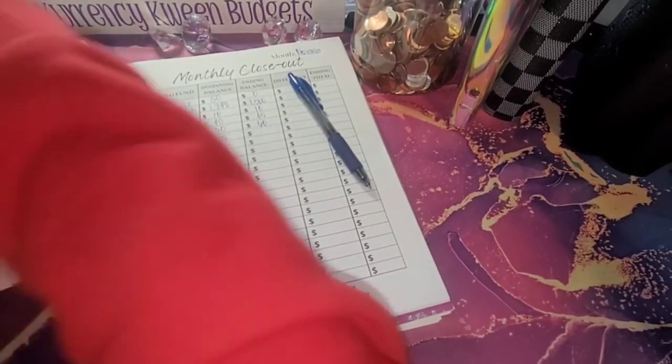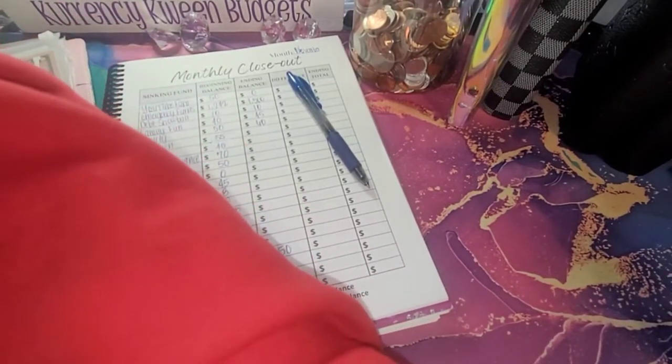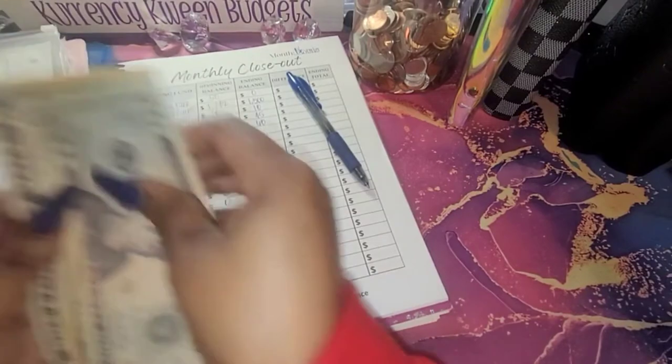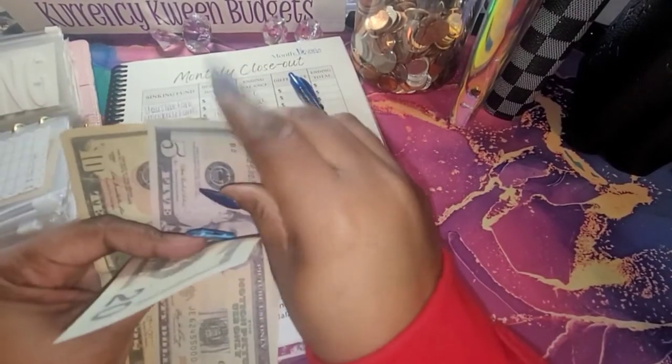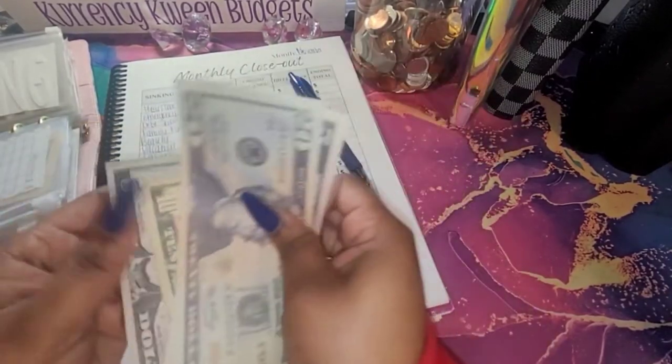For clothing, let's see what I have. I have 20, 25, 30, 40, and 45.